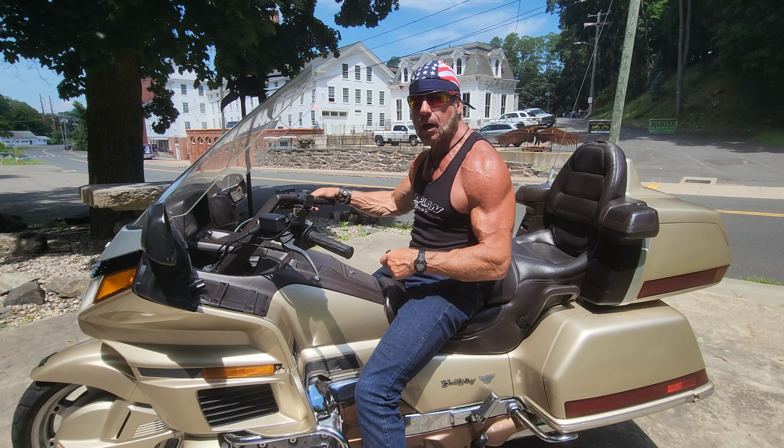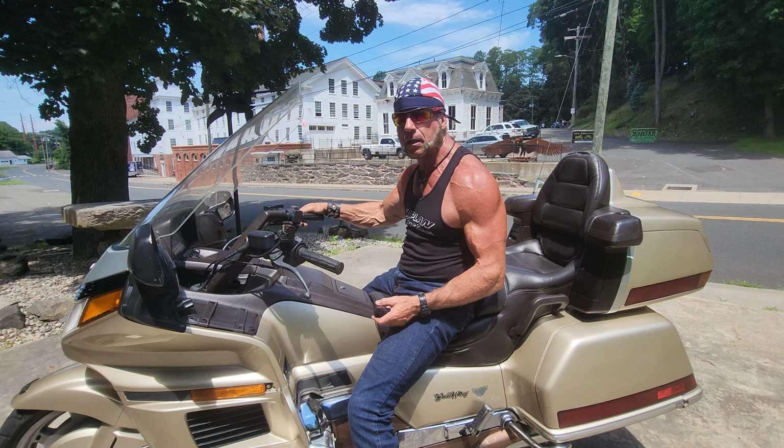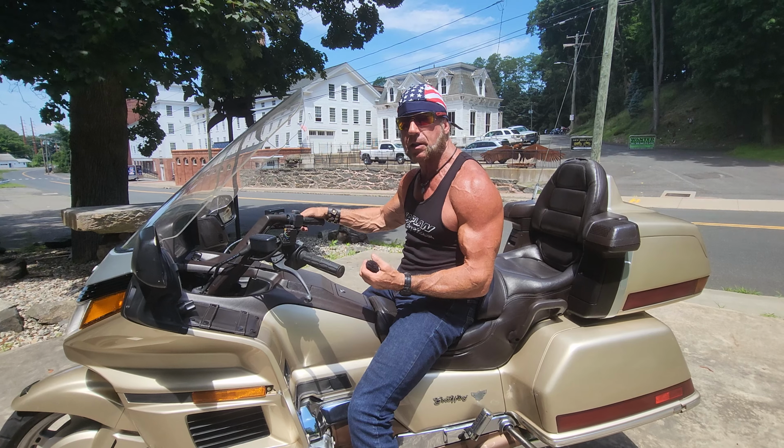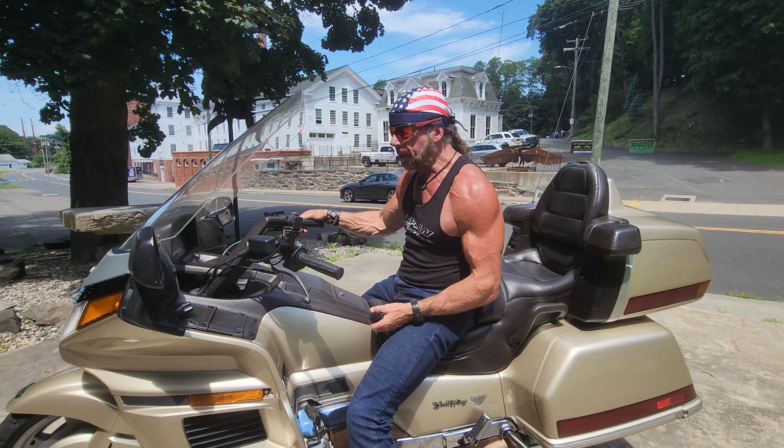The tires that are on here, if you're going to ride it cross country, I'd put a new set of tires on it. The tread's decent, but they got a little dry checking on them. They're 2016 date code, so the tires are 8 years old. That's about the only thing I would do, put new tires on it.